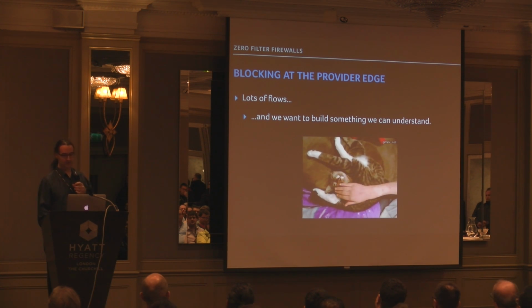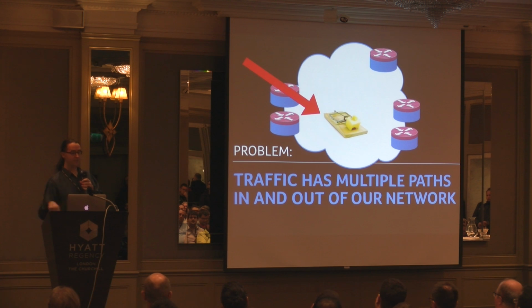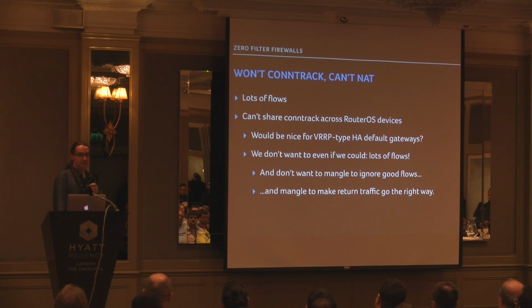The other problem that we're going to have is we're a multi-homed network, so traffic could come in and out of our network via any of these routers. It could come in here and go out there or there or there, which means when bad traffic comes in and goes to that VM, because it's been NATted by that router there, we've got to send the traffic out via that same router, so it gets the NAT removed on the way out. Because otherwise, if that VM sends it there, that router's going to have no idea what it is. It's not going to work. The connection's just going to die there and then. So conntrack, NAT, this isn't going to work for our kind of solution here.